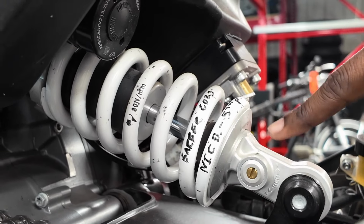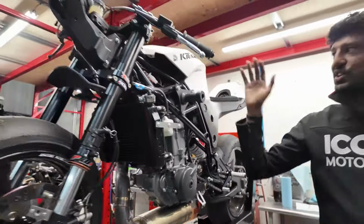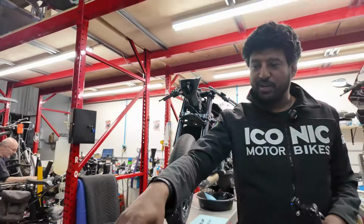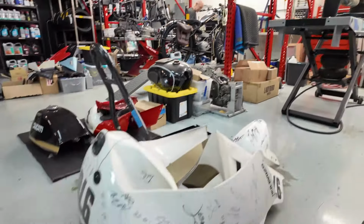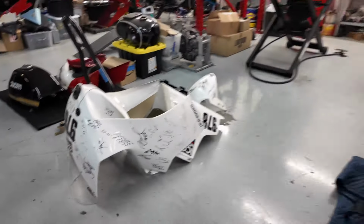Took that off, and Nick I guess will never let me forget it because he signed it. Nick DeSena, fifth place when he raced in the Sound of Singles. I think you guys have seen that I've got signatures all over my bike, all over the bodywork, like right there. But Nick's the only one that's got a signature on the spring. So he wins that round.